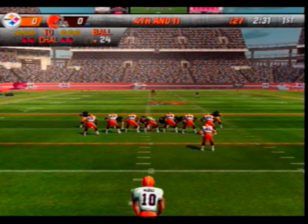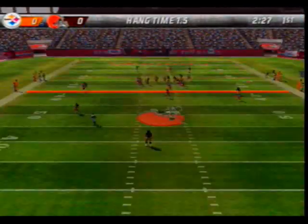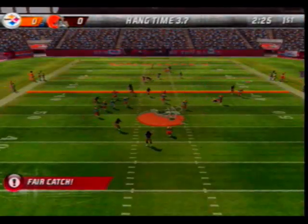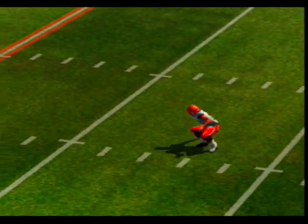Number 10 comes into the game for the punt. Shepard back to return. And he chooses not to return this one. Fair catch made at the 39-yard line.